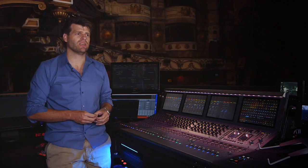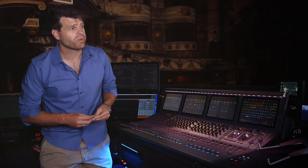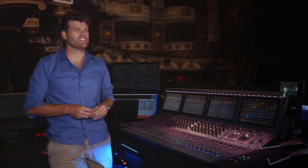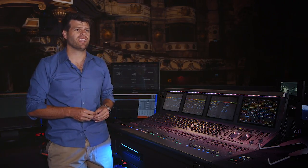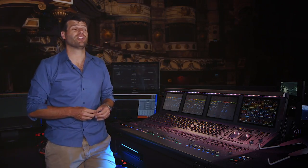I started out in rock and roll and then moved into musical theatre, and there's some quite substantial differences between rock and roll sound and musical theatre sound. Biggest of which is probably that in rock and roll your client is generally on the stage, whereas in musical theatre your client is invariably sitting in the audience, and there's often a lot more of them.